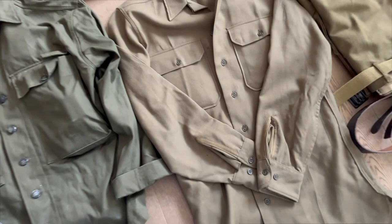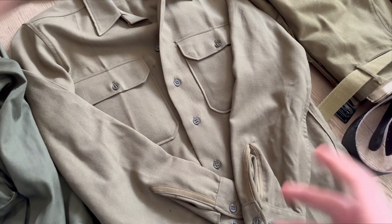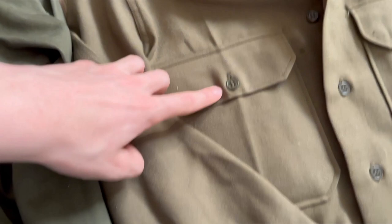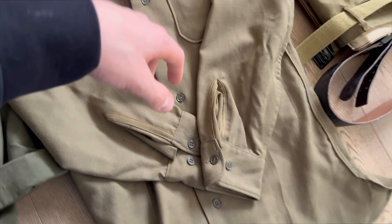It's the standard shirt of the US Army during World War II, worn by pretty much everyone except for the Marines. This is a late war type with the dark green buttons, and overall the shirt is a little bit more green than brown, as opposed to the early war variant. It's a nice original shirt, fits me good.